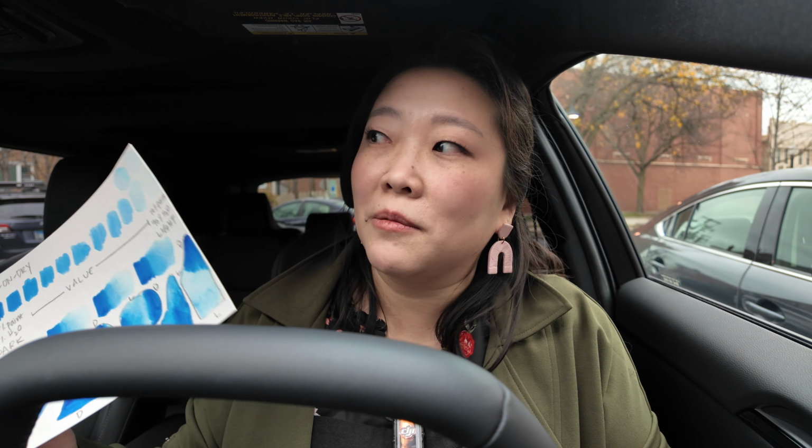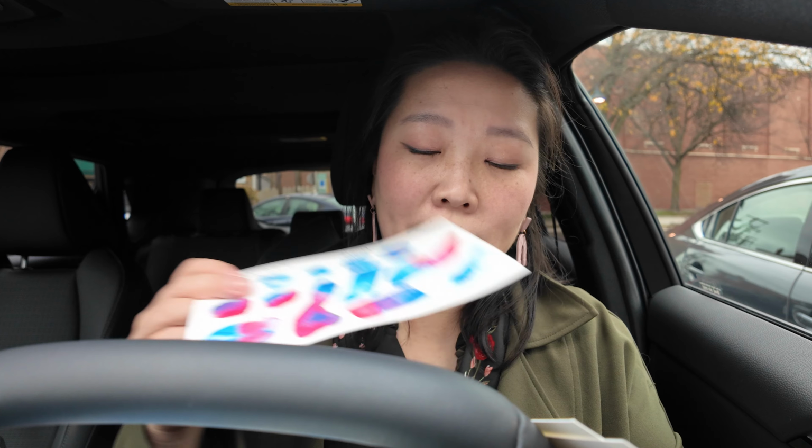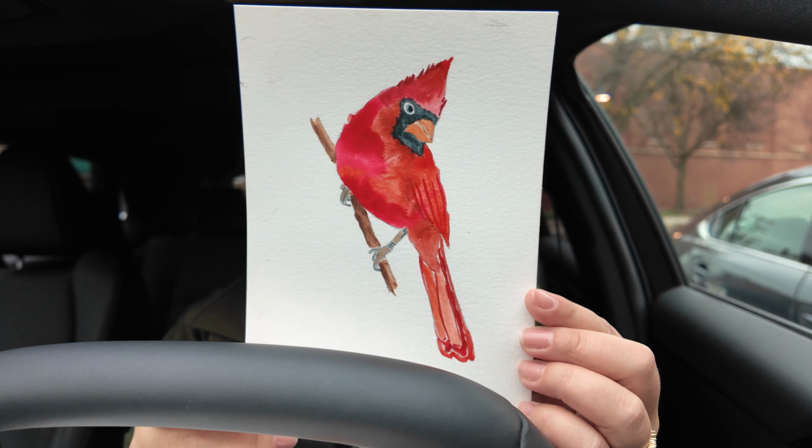I think as a beginner, sometimes we freeze up and we're like, I don't know what to do next, you know? So showing them you can get these kinds of effects when you do X, Y, and Z with your brush and with your paint, that just helps them so much. I really like to help build confidence in that way. So anyway, we did that, and then today we painted the cardinal. We also learned how to transfer a sketch using graphite paper, and then we painted the cardinal.